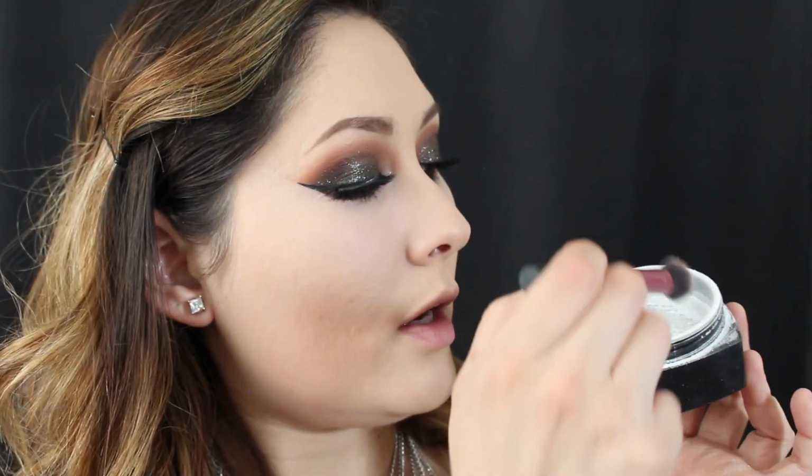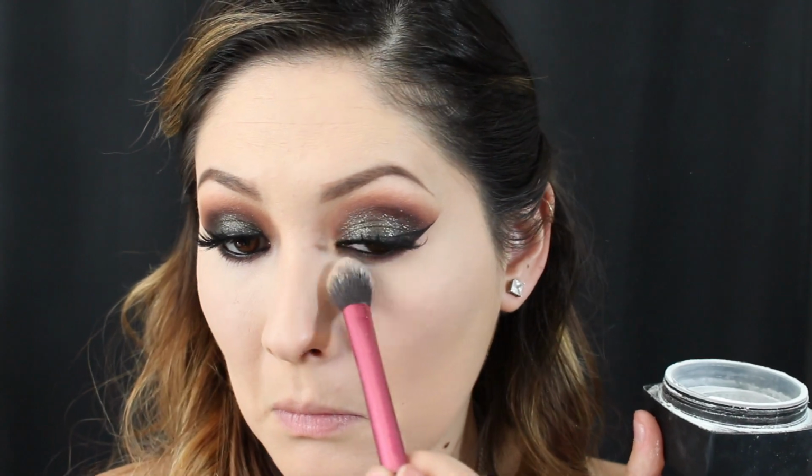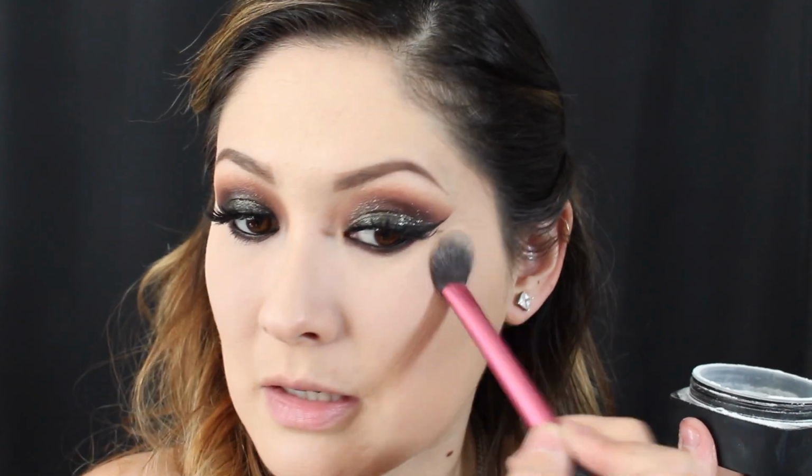Then using e.l.f.'s High Definition Powder, we're going to set the under eye area. This will help prevent it from creasing. And the nice thing about this powder in particular is that it is an HD powder and is great with pictures, which is something you'll be taking on this special night.